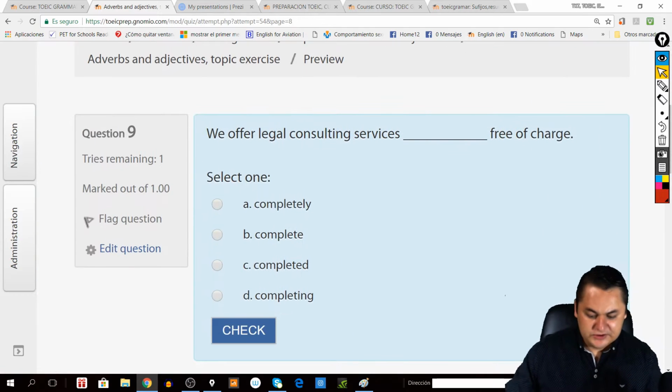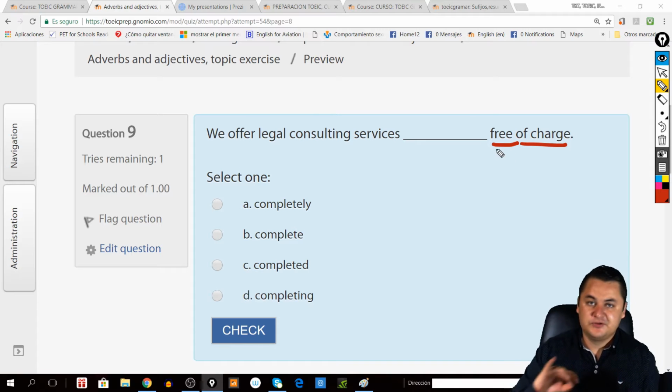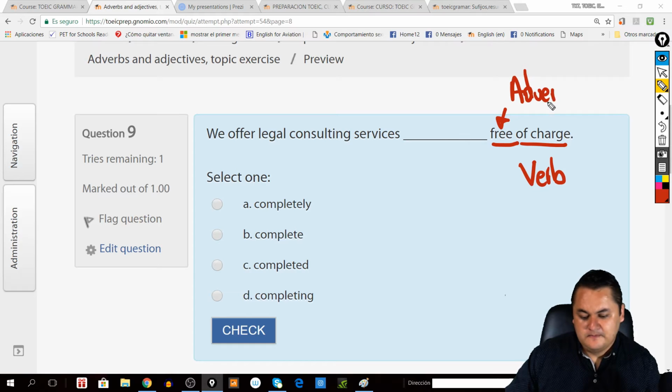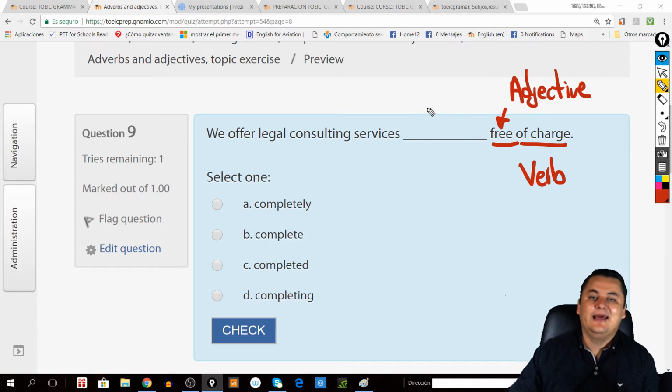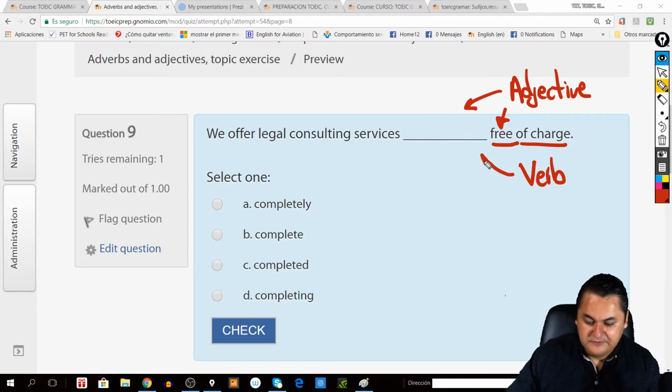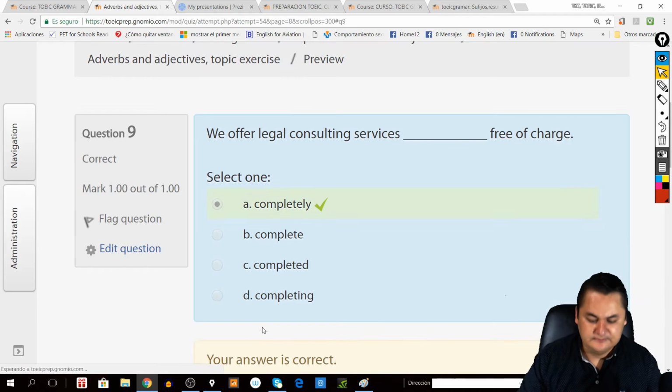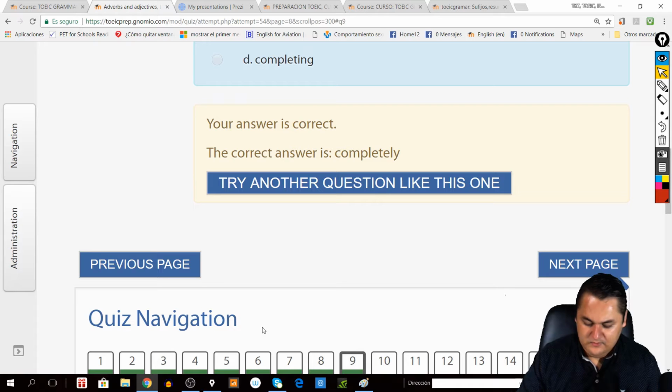It says we offer legal consulting services, and then we have free. Free of charge can be an expression, which is an action. We can take it as a verb. Or if you just want to pay attention to the word free, that word itself is an adjective. You can say, I am free. So, either before an adjective or before a verb, I can have an adverb. So, according to this, we offer legal consulting services completely free of charge. And we try another one.